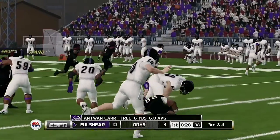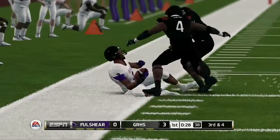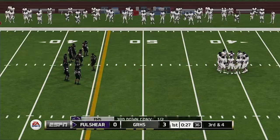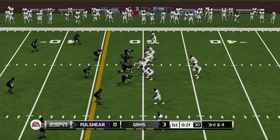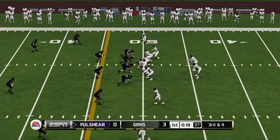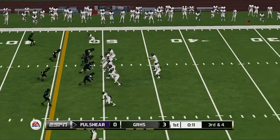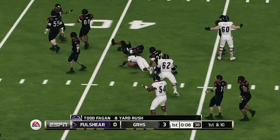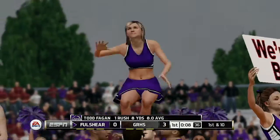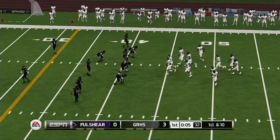Fires out to his receiver. He goes out of bounds at midfield. Nothing flashy at all, but now that first down marker is a lot closer. He makes his way to about the 42. From the 42-yard line, first down.